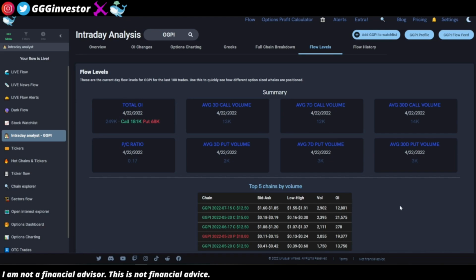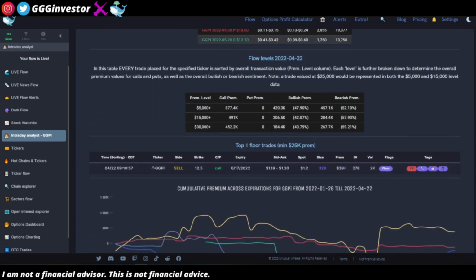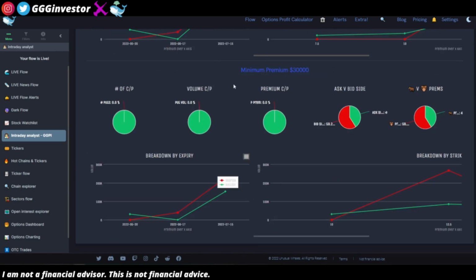But here I want to show you guys the unusual flow and show you guys why I am bearish. So right now I'm in the intraday analysis for GGPI, and this actually breaks down the top 5 option chains by volume. But I want to scroll all the way down to the premiums down below. From this chart, you can see the minimum premium is 30,000, so any orders below this will not show up in these charts.